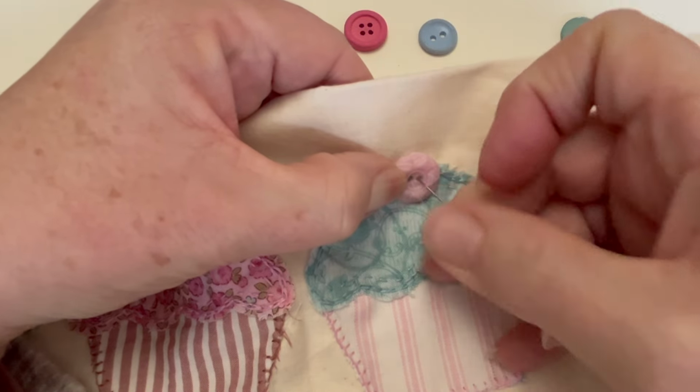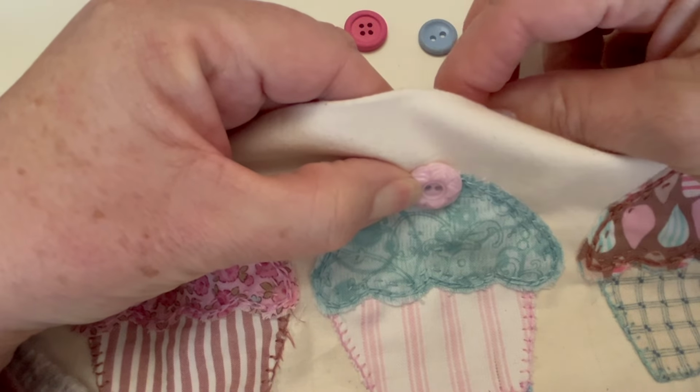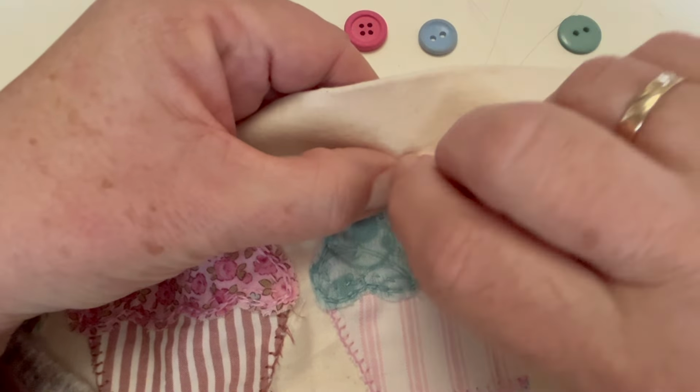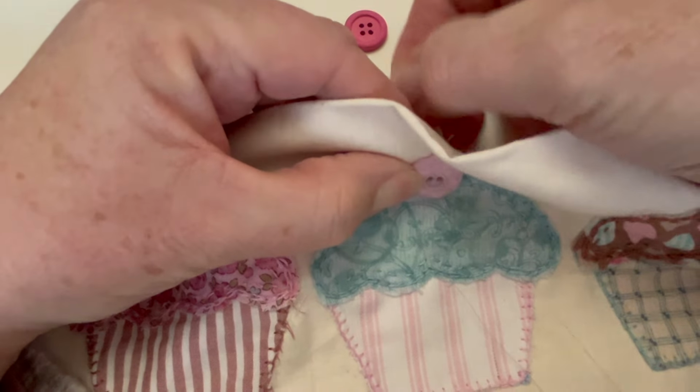Thank you for a lovely suggestion, Tracy Lee. I'm going to turn these cupcakes into pockets on a drawstring bag, ready to house sewing projects.